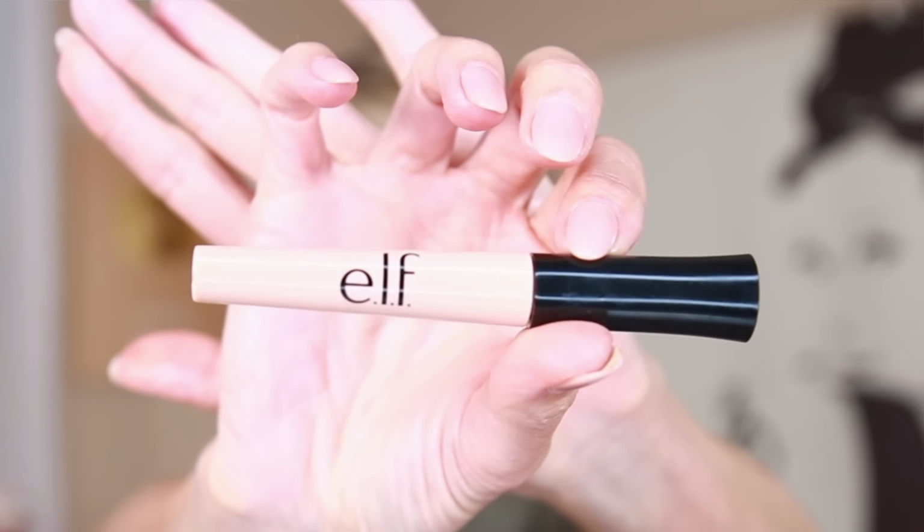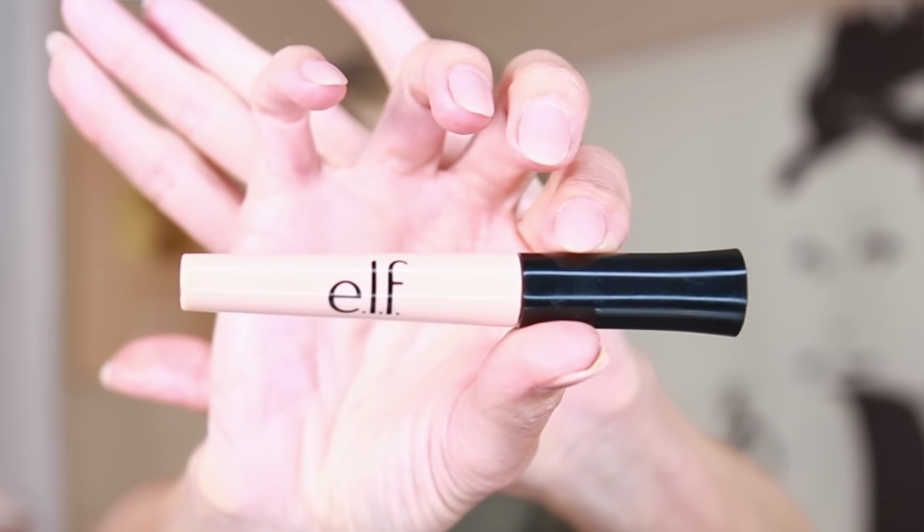This one is by e.l.f. and it's called Sheer. It's just pretty much of a no color. And so there's some really interesting cream-based eyeshadows that are out there. The one I'm going to start with is by Maybelline Color Tattoo 24 Hour in Urbanite. It's kind of a peachy color. As you can see, sort of a skin color.